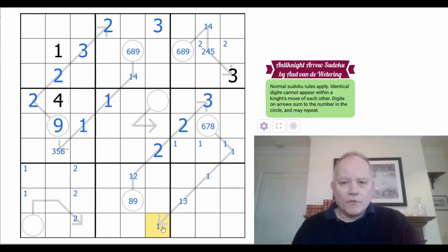But that can't be 2 or 3. So that is a 1. That can't be 2 or 3. So that is a 1. This also can't be 2 or 3. So that is a 1. This is now 1 or... It can't be 1, obviously. Sorry, we've got a 1 in the box. So it could be 3 or 4 or 5, giving us the 6, 7 or 8 here.